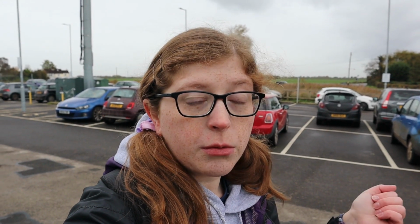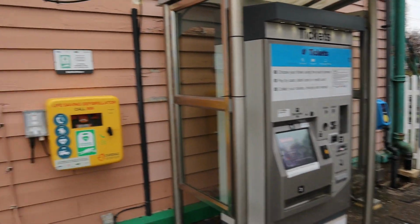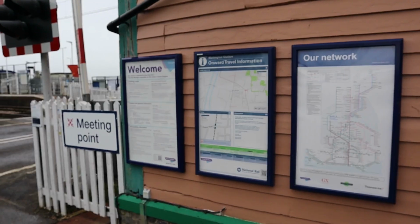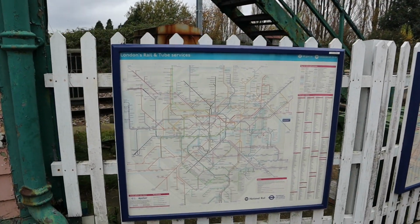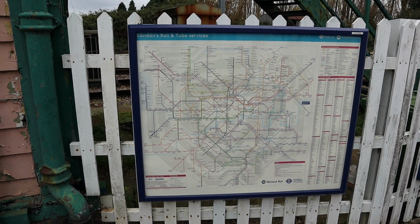In terms of access to the other platform, which is a bit further down behind the signal box, it is across the level crossing, so you do have to go onto the road to get to it. Over on the southbound platform we've got a ticket machine, a defibrillator, some information signs, and this also includes London rail and tube services very handily, because the trains from here do go all the way down to King's Cross.